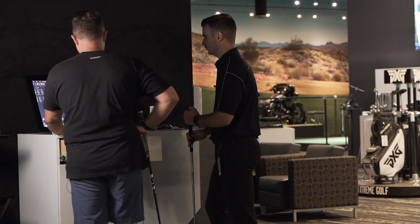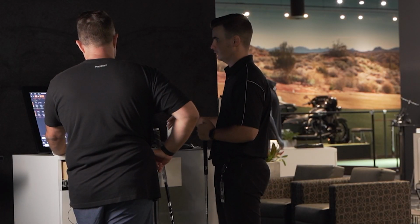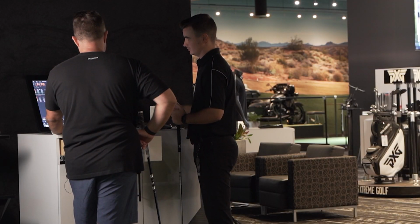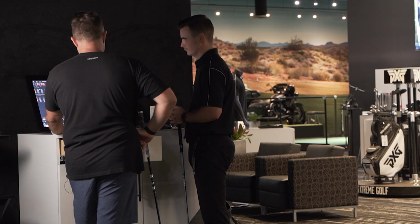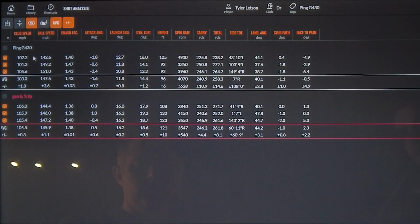All right, Paul, so we hit the Gen 6 driver, this Graphite Design TP6S here. Seemed to work out pretty well for you. With a little bit lighter swing weight, like I said, when we started with your Ping, we were at about E1, which is very heavy for the driver. We took a little bit of length off and took some weight out of the club head. We're about D5 right now. So just being a little bit lighter in the club head, you can see we picked up a little bit of speed, a little less than 3 miles an hour.